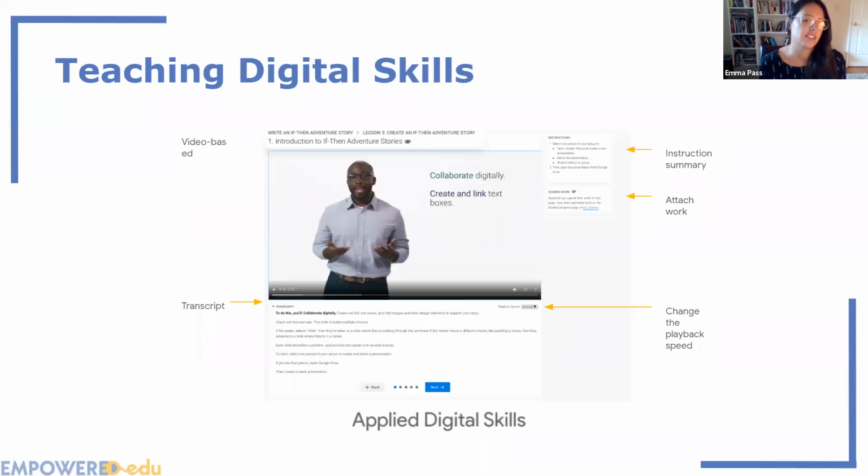You could have an applied digital skills day. Students could be working independently or in groups through the lessons. And as the teacher, you could be there to support and hold the students accountable for getting their work done. Again, this is Applied Digital Skills. It's a completely free Google platform. The link to the website is linked here on the slide. And I encourage you to explore that in thinking about how can we bring more digital skills into any curriculum.